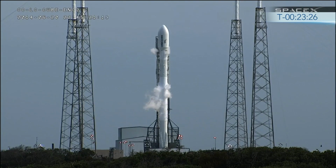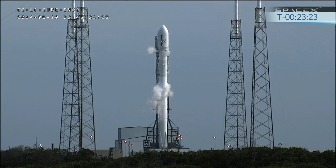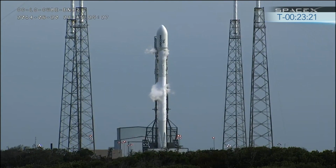Now currently out at the Cape on the Falcon 9 side, they're continuing to top off the Falcon 9 first and second stages that you can see on the screen.